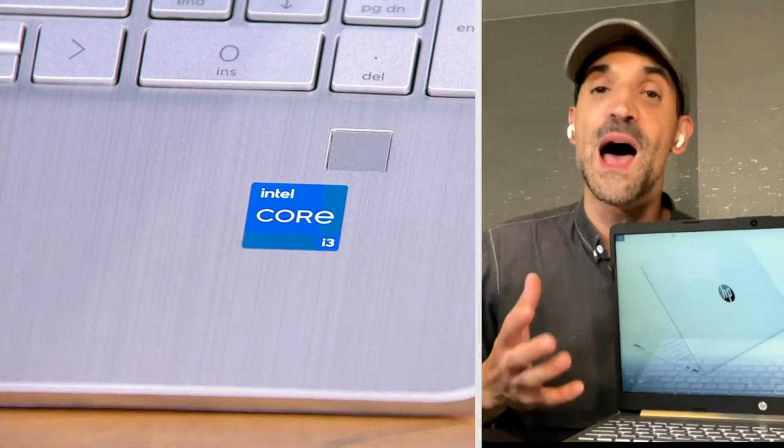Once you turn the computer on, it logs you in, I should say. So you just set your fingerprint up. It takes a couple seconds to do, and then very securely, if you don't want to use a password, you can use your finger to start your computer. It is fantastic, and it works lightning fast.